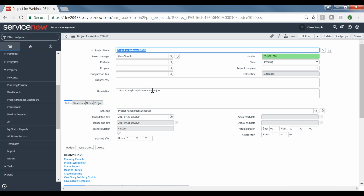Comes in with a default description. Again, it's set to a pending state. It has not been started yet. The calculation setting is set to automatic, and that's grayed out, so it cannot be changed since it came in from the template. It's using the project management schedule. We see it's got tomorrow's start date and a planned end date that is driven by the duration of the activities within the template.